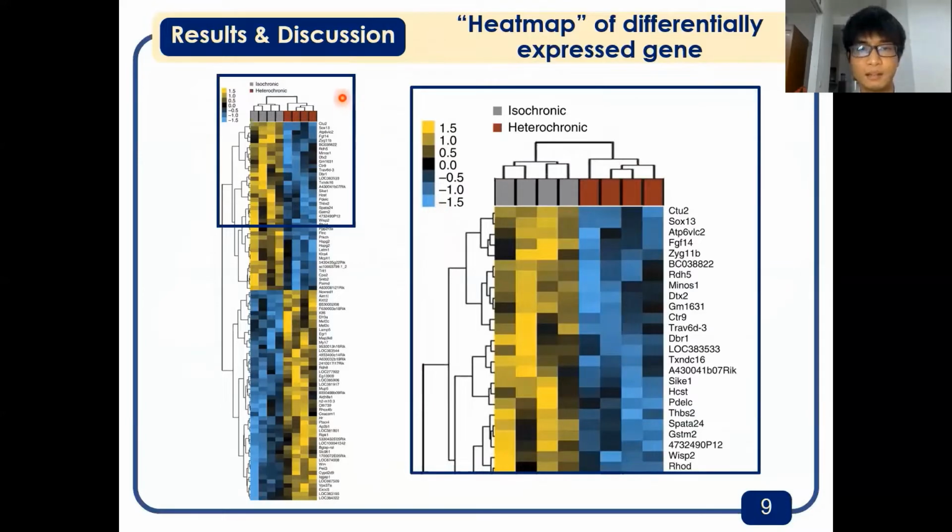You will see that in the upper part of the heat map, heterochronic aged mice that receive the blood from young mice express these genes less than isochronic aged mice. However, in the lower part of the heat map, heterochronic aged mice that receive the blood from young mice express these genes higher than the isochronic aged mice.